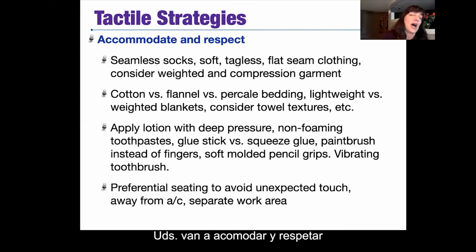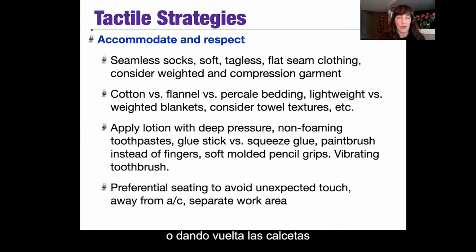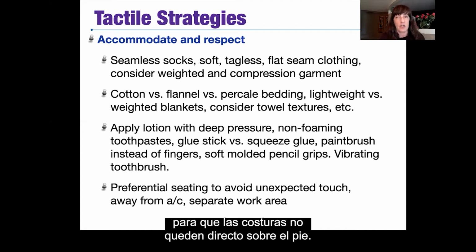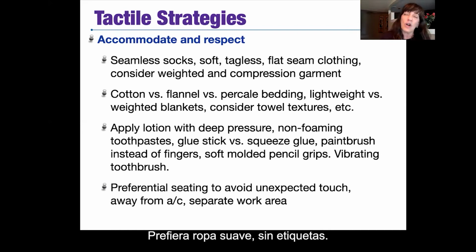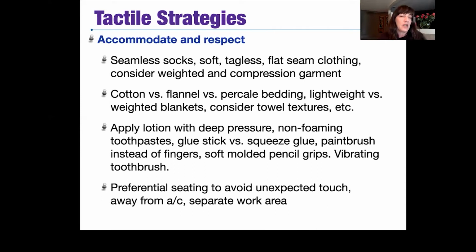So you're going to accommodate and respect their sensory differences by providing seamless socks or turning the socks inside out so the seams aren't right on the feet. Going for soft, tag-free clothing, just go ahead and cut the tags out. Consider a weighted or a compression garment. Think about different textures of bedding and blankets and towels. When you're putting lotion on your child, use deep pressure.